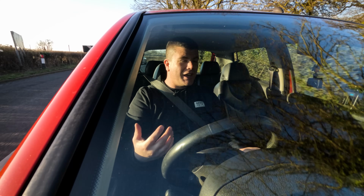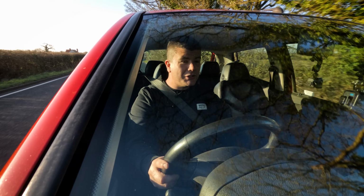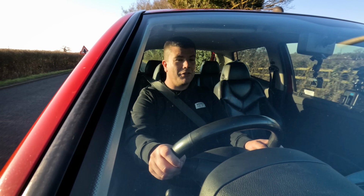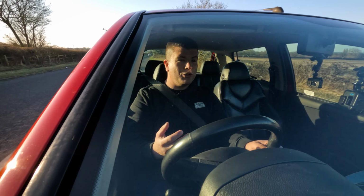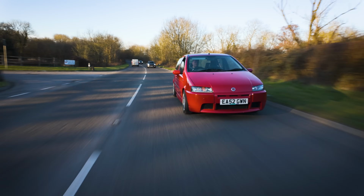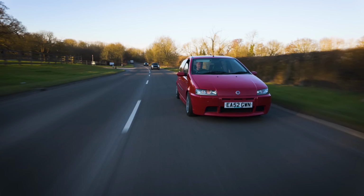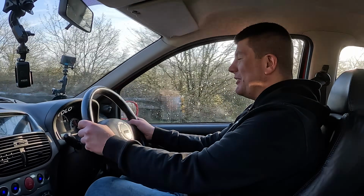I used to take this car to Hayling Island. I took it to Ireland as well. I did a 1,000-mile road trip across Ireland and Southern Ireland. I used to take it to the seaside. I used to take it up north. I loved it. I took it absolutely everywhere. To be able to still drive this car, you know, 10, 15 years later, I absolutely love it to bits.